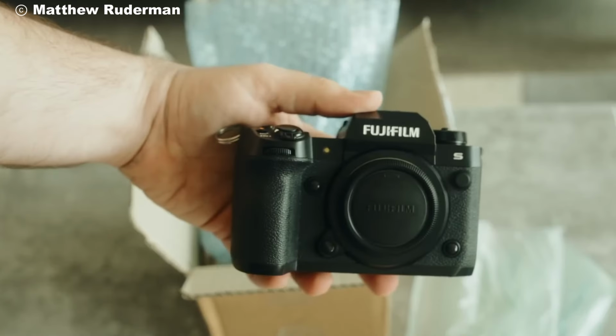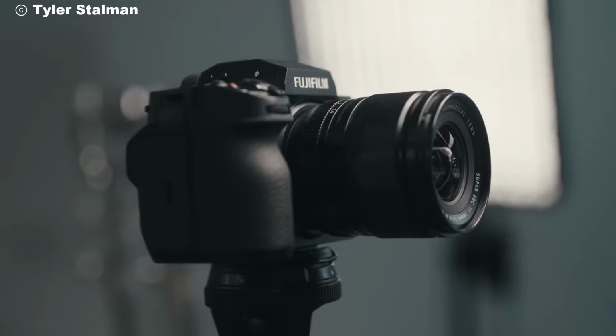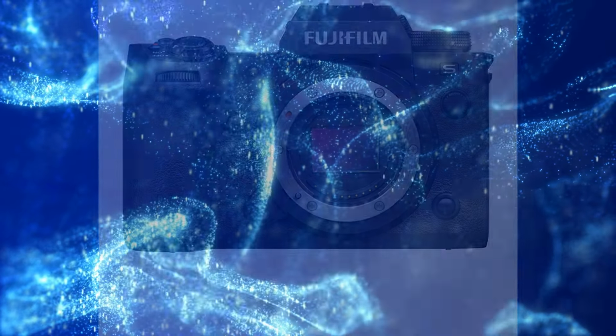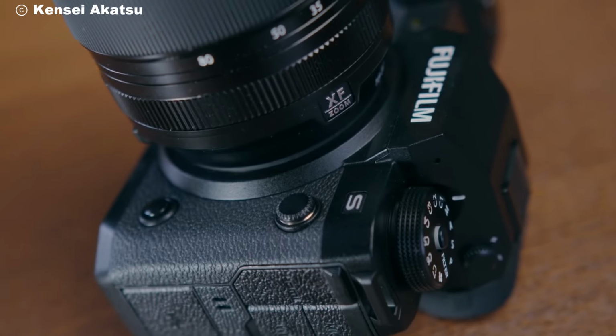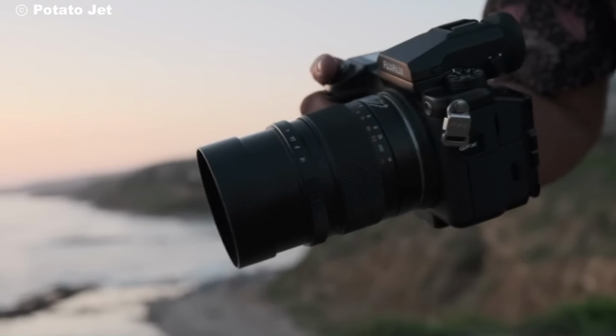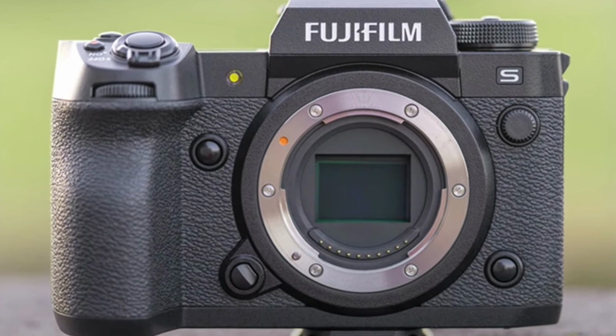The X-H3s is rumored to be the next leap forward, but Fujifilm has been tight-lipped so far. We don't have official specs, but based on what's circulating, it could feature an improved autofocus system, even faster continuous shooting, and more advanced video features, possibly something closer to 8K recording.